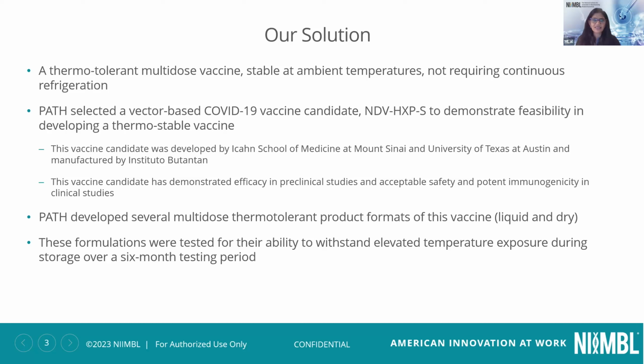This specific vaccine candidate was developed by Mount Sinai and University of Texas at Austin and manufactured by Institute of Butantan in Brazil. This vaccine candidate has demonstrated efficacy in preclinical studies and several clinical trials showing acceptable safety and potent immunogenicity. PATH took this vaccine candidate and developed several multi-dose thermotolerant product formats in liquid and dry forms. These formulations were then tested for their ability to withstand elevated temperature exposure during storage over a 6-month testing period.